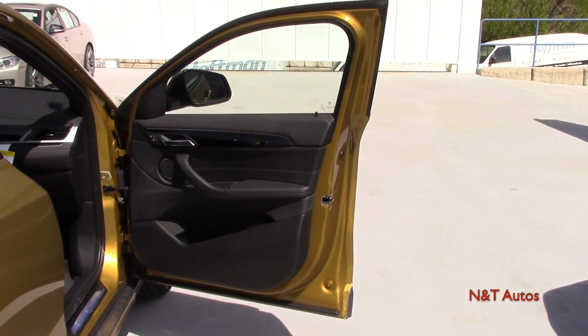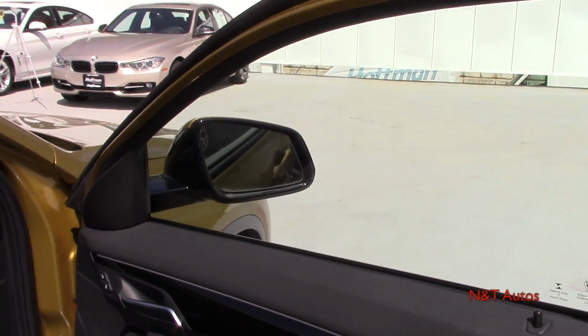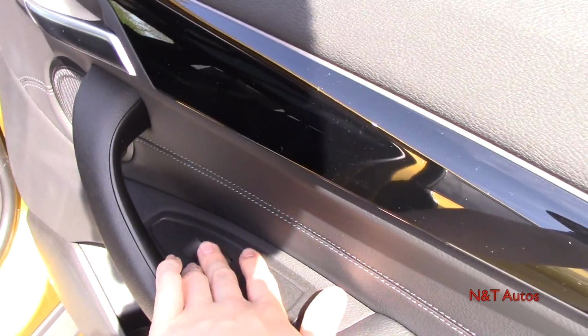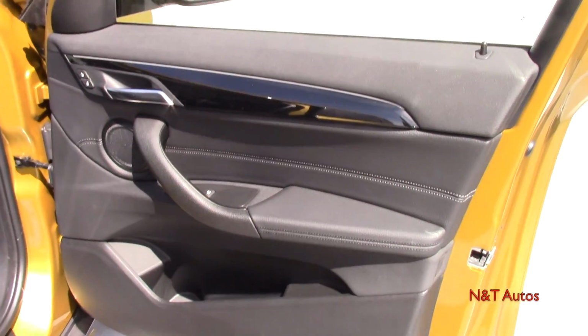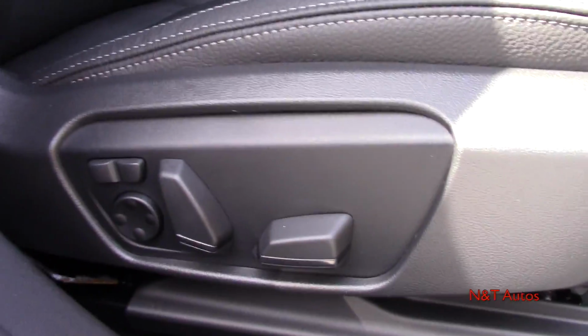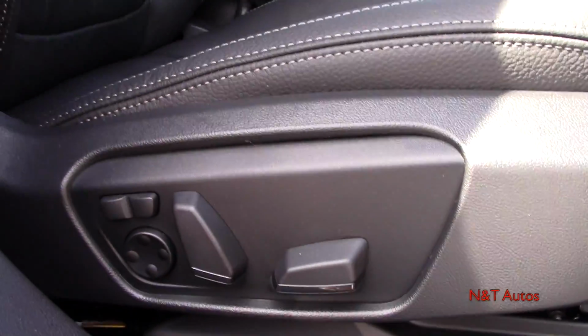So the passenger door is a lot like the driver's as far as the design and materials go. Just a few less buttons, that's all. You have the window switch and the lock unlock. That's pretty much it for buttons on the passenger door. But the passenger is treated to the same power adjustments as the driver's. All they do is lose the memory.